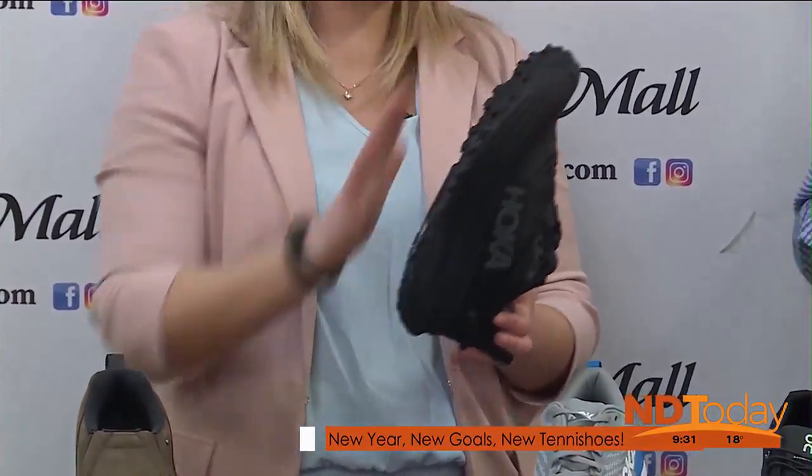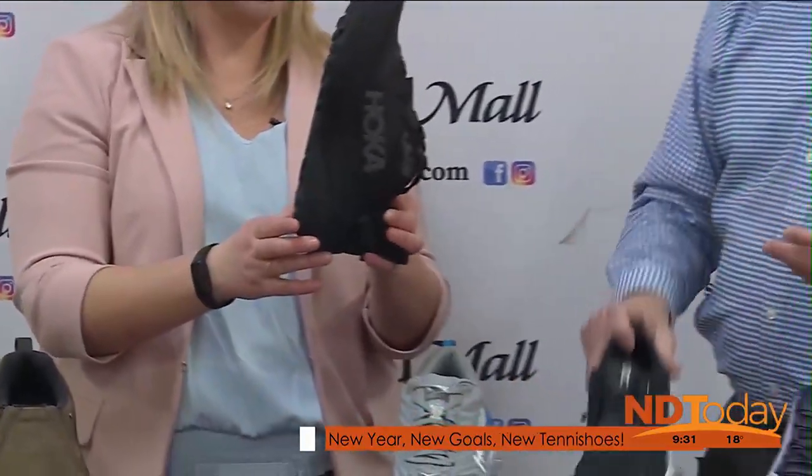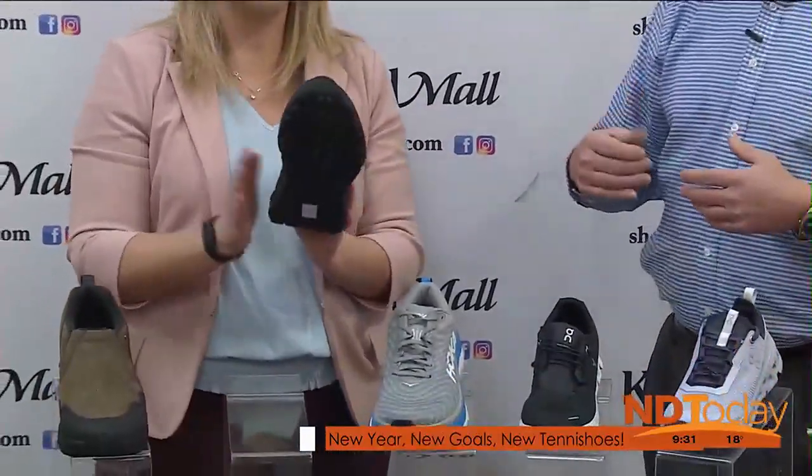Correct me if I'm wrong, but is there like a curve to that? Yep. It's got a little bit of a rocker bottom, they call it, like a lot of these, but it just makes walking and running more fluid. It reduces foot and leg fatigue.